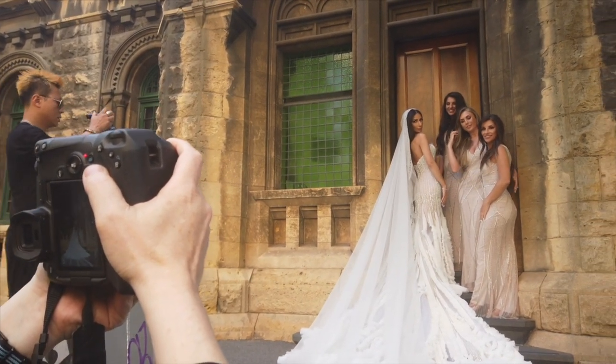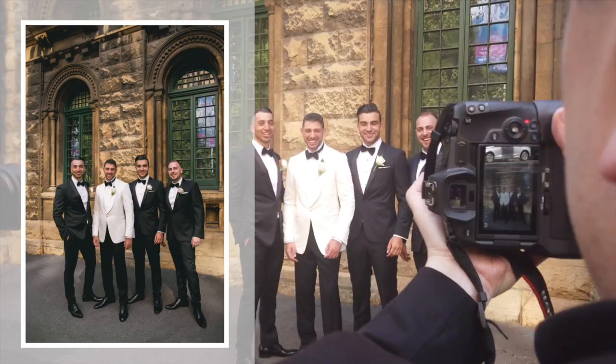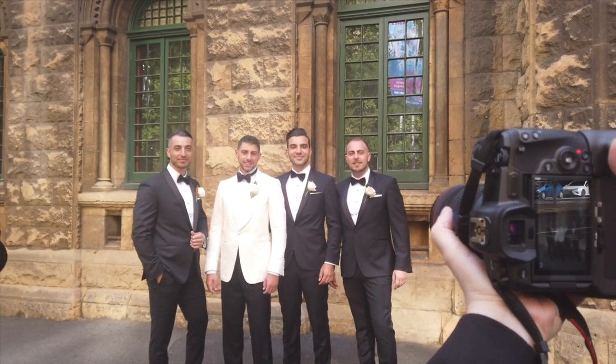The girls are looking at each other and look at the moment. They're looking at her ring. It's so special. The guys first take a traditional shot, then ask them to move towards me.